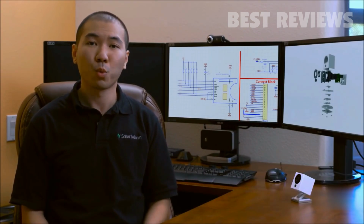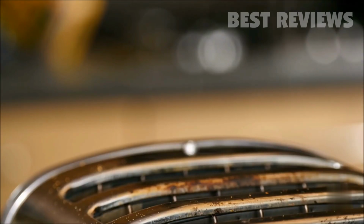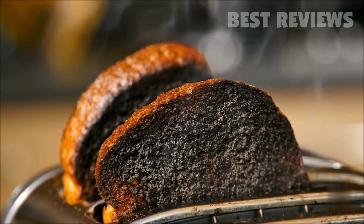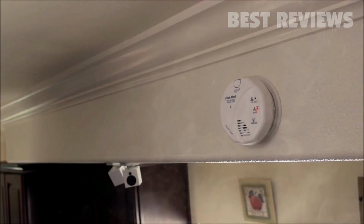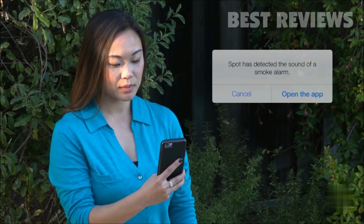When we designed Spot, we wanted to be more than a security camera. In addition to preventing burglaries, we want Spot to work with your existing smoke and carbon monoxide alarms. Spot recognizes these alarms using our pattern panning algorithm and notifies you immediately of the dangers. From there, you can use Spot to see what's going on and take action if needed.